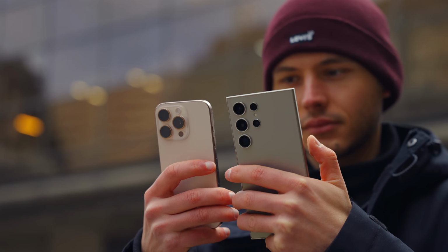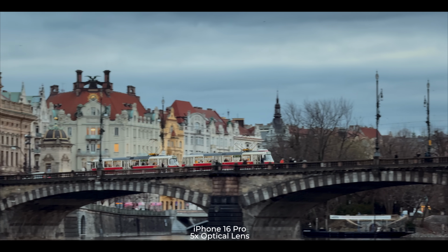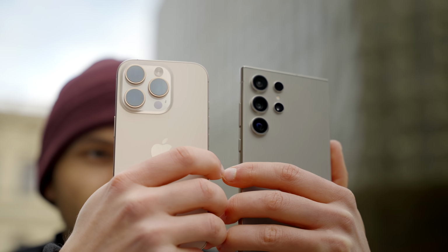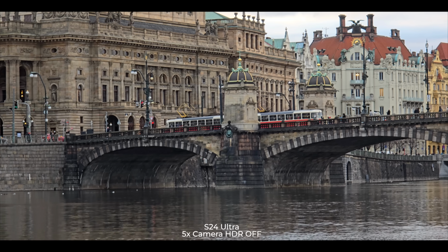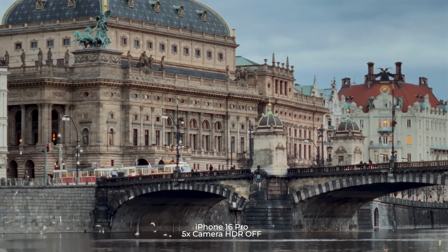Alright, so which phone is better for videos? When it comes to video, the iPhone 16 Pro consistently delivers better results. The Galaxy S24 Ultra can sometimes produce overly sharp footage, and it just looks a little bit inconsistent in quality. Sometimes it's good, sometimes not so much, while the iPhone remains stable and reliable.